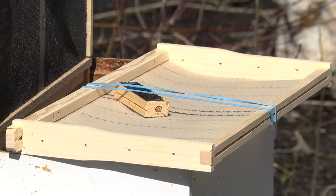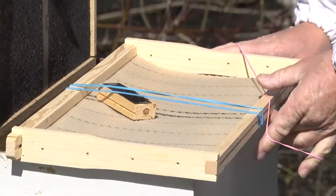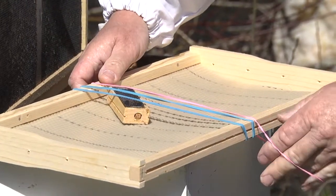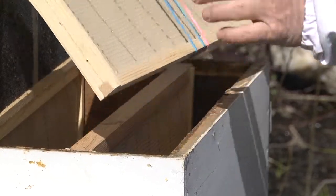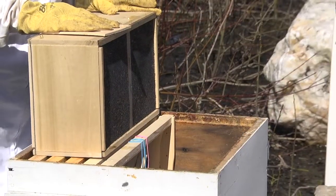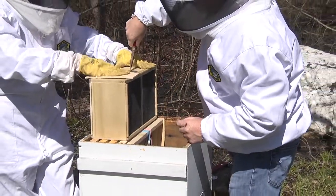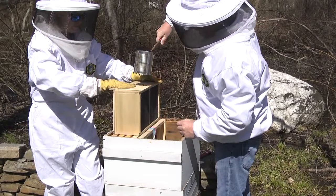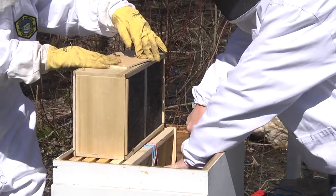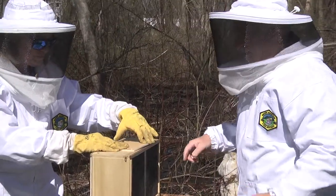We're going to grab another elastic. We're going to put this back in right there. So the queen is in the hive. Now we're going to take out the sugar water, which is the toughest part of the whole thing. I'm going to shake off some excess bees. And now we're going to shake the bees into the hive.